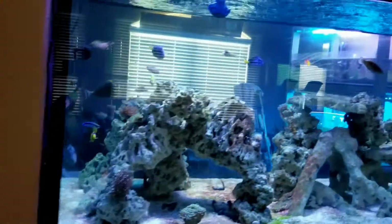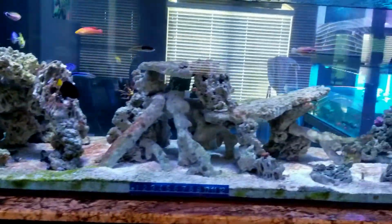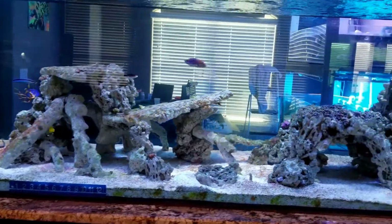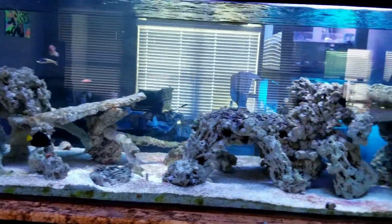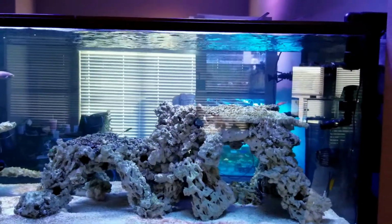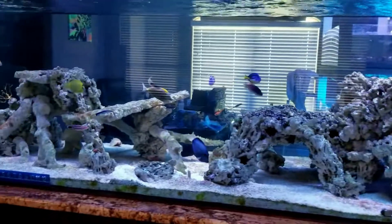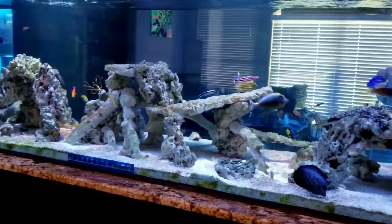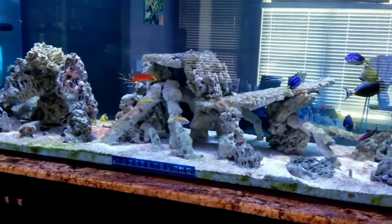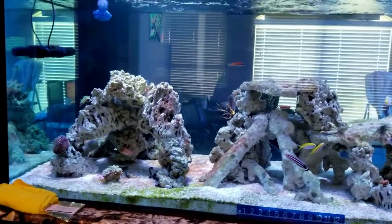But if you have any questions about the tank or you want me to answer, feel free to ask. I will try to answer them the best I can. I'm not super scientific, but I try to make it simple and easy for everybody to understand. There's not a lot of information out there about people doing 300 plus tanks, so the amount of equipment and what you need to do it is kind of hard to find.